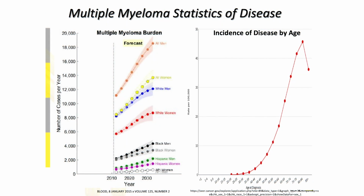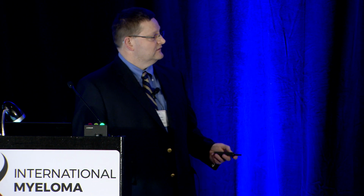If we look at the disease statistics for myeloma, the number of cases per year is projected over the next couple of decades to increase in both males and females and among all demographics listed here on this slide. Why is a disease like myeloma projected to increase with such significance? Remember that myeloma's highest incidence happens in the 5th, 6th, and 7th decade of life, usually. Not every case, right? As we just heard from the previous speaker. But that's when most disease hits.